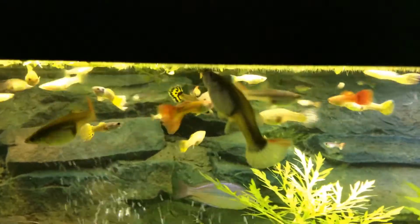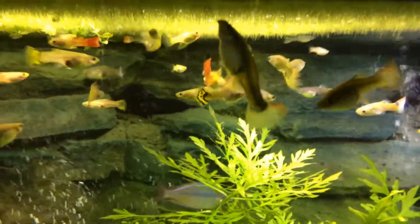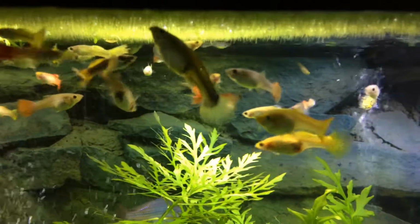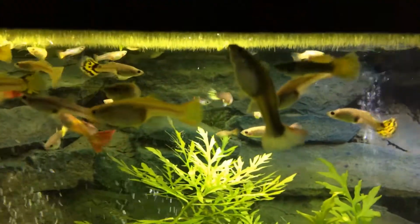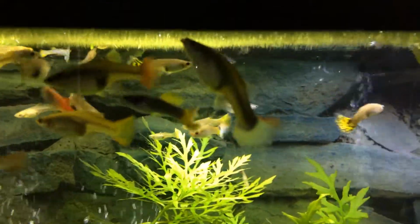I've got a few old guppies here, the old females. I'm quite tempted to take her out, but I really can't afford to have any more baby guppies. So she'll probably have to live out her life in here.